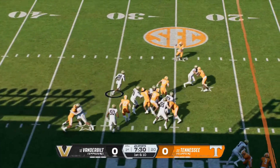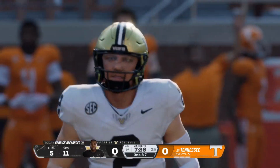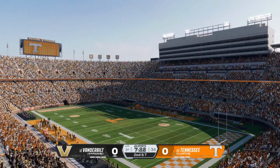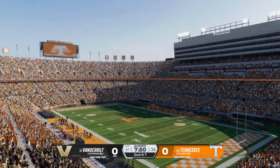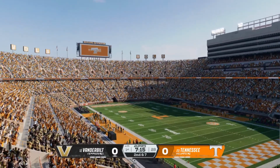And here's the handoff. That was a nice juke, but not much room to run. He's brought down for a short gain. Hat on a hat up front. Good job of opening up the holes. Anytime you can get positive yards on first down, that's a win.